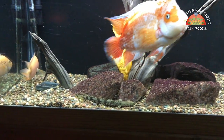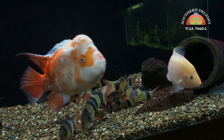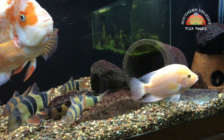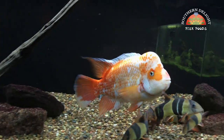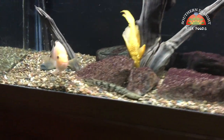Nothing has really happened much as far as any bonding goes, but he does seem to be kind of interested in this one. I got these guys from Matt Hand, so shout out to Matt for hooking me up with these guys. That was awesome. Or these girls, I should say.